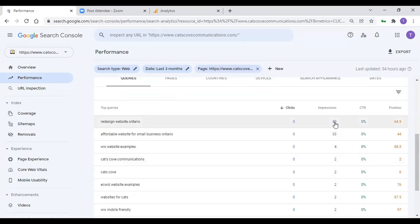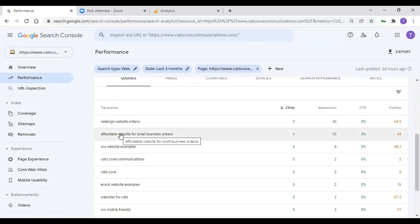The 2 top search terms that are showing people our website design section of our website are redesign website Ontario and affordable website for small business Ontario. That makes sense to me, right? So what am I going to do with this information, I should say? So let's use the idea of affordable website for small business Ontario.